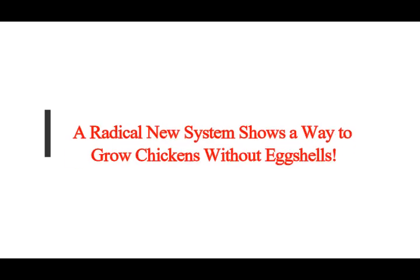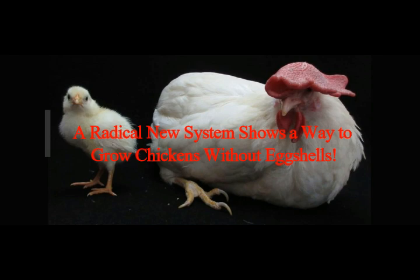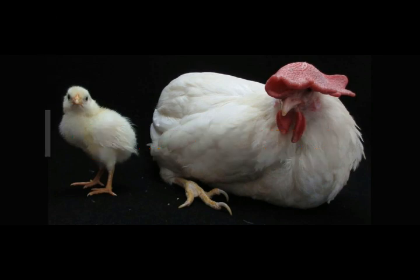A radical new system shows a way to grow chickens without eggshells. The world is full of birds, chirping, fluttering, waddling, feathered, beaked, and clawed. These wonderfully diverse animals, the closest living descendants of the magnificent dinosaurs, have successfully made their homes on every corner of the globe, but part of their reproductive process is still somewhat mysterious.